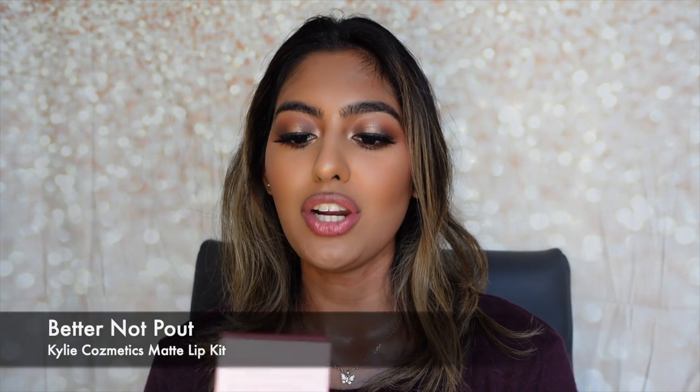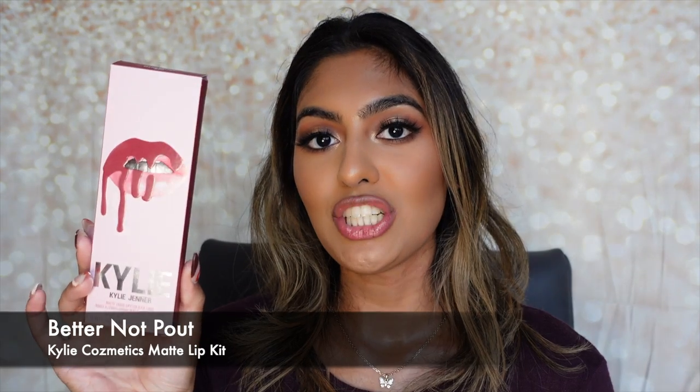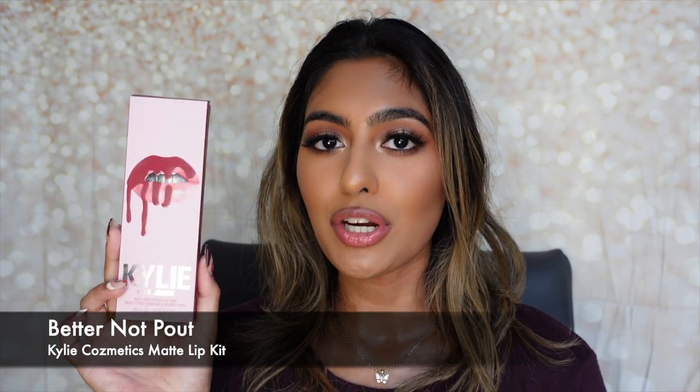Okay, so now that we removed Stassi Baby from my lips, I honestly wasn't a fan of that pink by itself. Now we're gonna try the last of our liquid lipsticks. The last lip kit that I have is in the shade Better Not Pout, and it is a matte formulation, and I believe this is one of her newer shades from the OG shades she has released previously. So I'm really excited to give it a try.